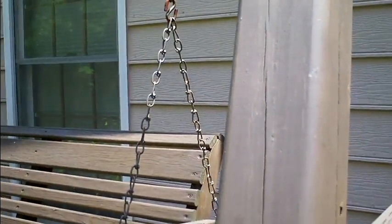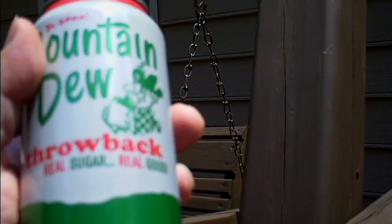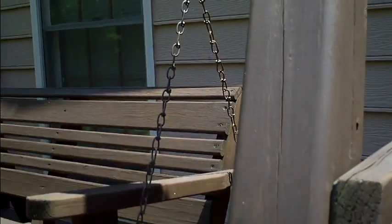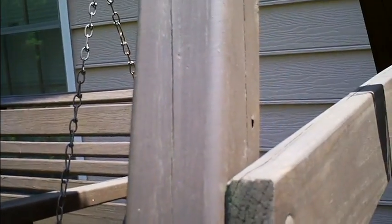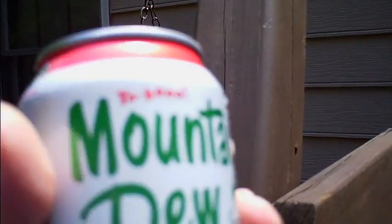This looks like a good spot. Yeah, just have a seat. And, oh yeah, this is good here. This is Mountain Dew Throwback. Real sugar, real good. It's good stuff. Got all the sugar and all the caffeine. That's really good stuff. Just like old days.